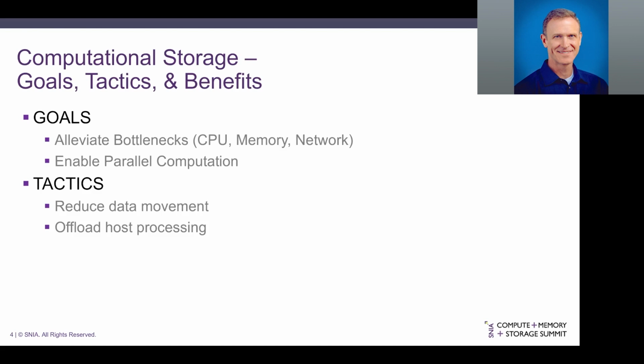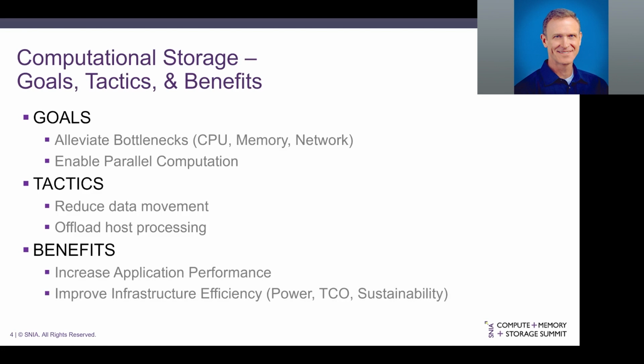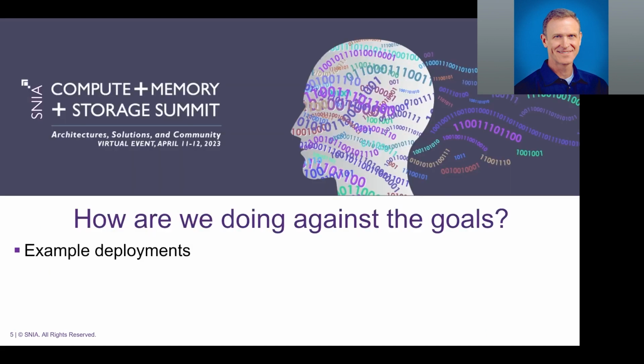So pushing some of the processing tasks out of the CPU and down into the storage devices or near the storage devices. And the expected benefits here were going to be improving application performance and improving the overall infrastructure efficiency, basically doing more with less, get more work done with less power, improve your TCO, improve the sustainability of your infrastructure. So all these sound great, but how are we doing against those in the real world? I'm going to run through a few examples of customers that have deployed computational storage drives, what benefits they saw, what challenges they did run into, and then we'll do a quick summary at the end.